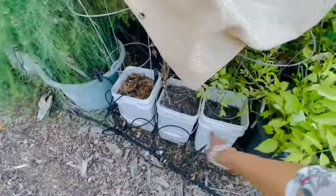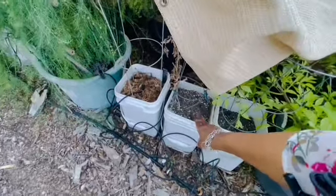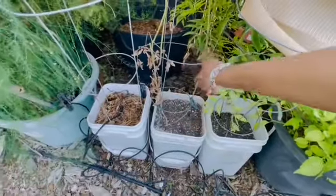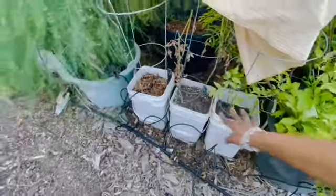I put these 3 pots over here today. They have nothing in them. This had a tomato. That tomato I cut back. It looks terrible. I don't think it's going to produce anything. So I'm probably going to take that out. But these 2 pots don't have anything in them. I'm getting ready for fall.